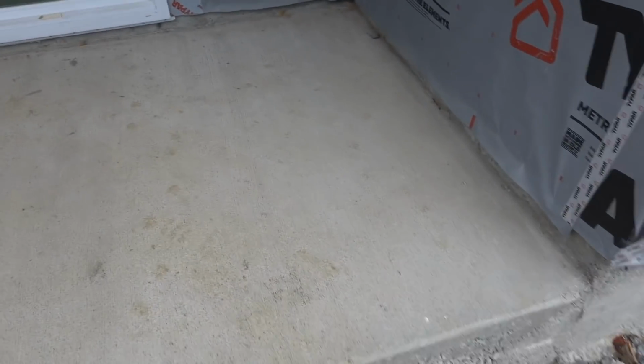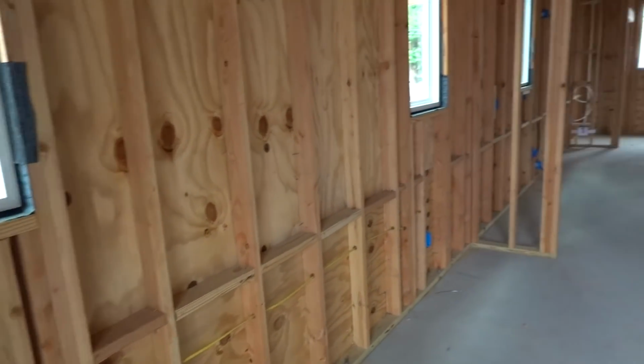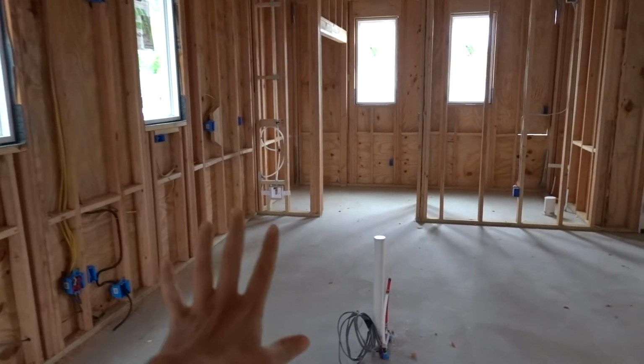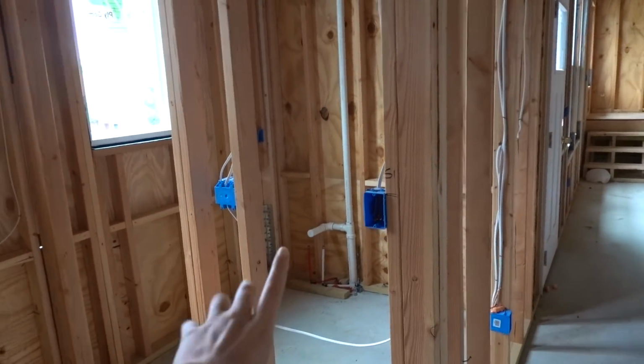Okay, here's the back porch. Looks like they put a sliding door in. This is new from the last time that I was here. Okay, welcome to the dining room. This is where all the meals will be eaten. This is going to be my kitchen. This will be the pantry, and we've got a little half bath situation here.